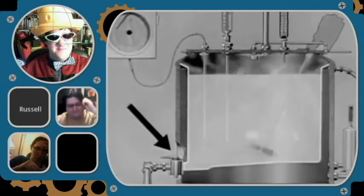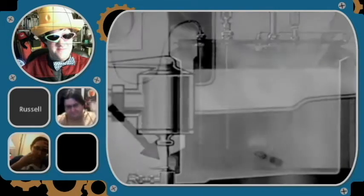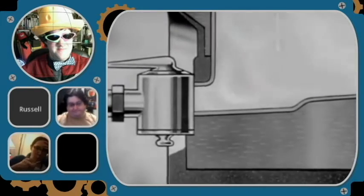This outlet valve is placed on the side of the vat so close that the stirring action of the agitator reaches even the milk in the outlet pocket.